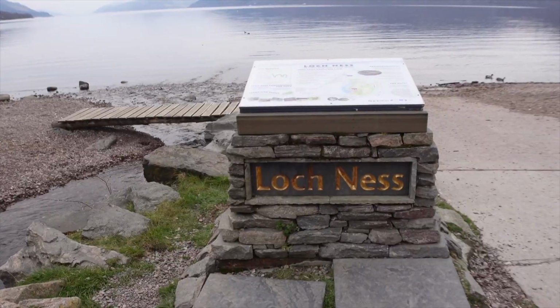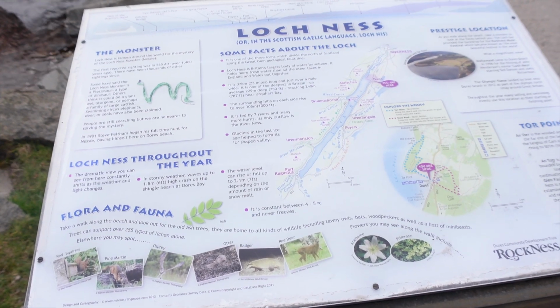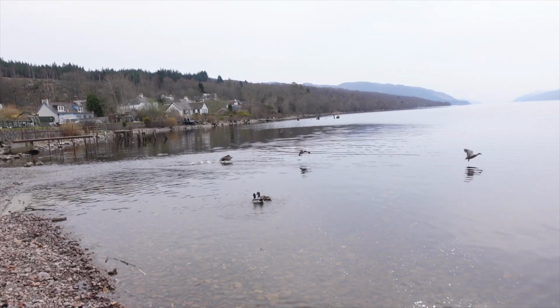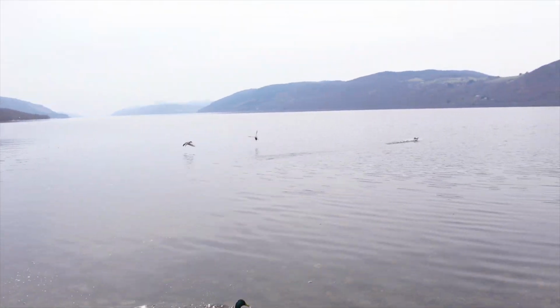Trey found the cutest beach for us to go. The ducks here are absolute menaces. There's one, he was staring right at me and just honking. He's quacking. Honking.